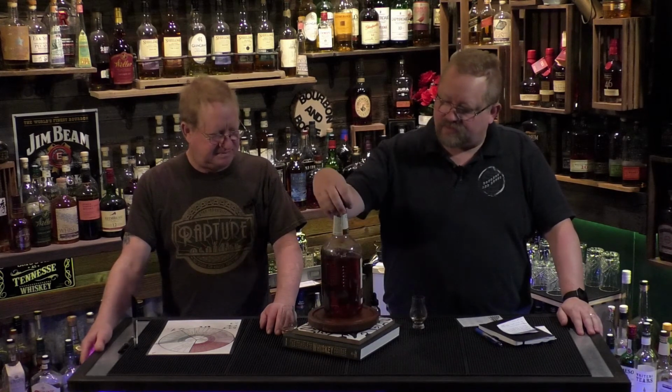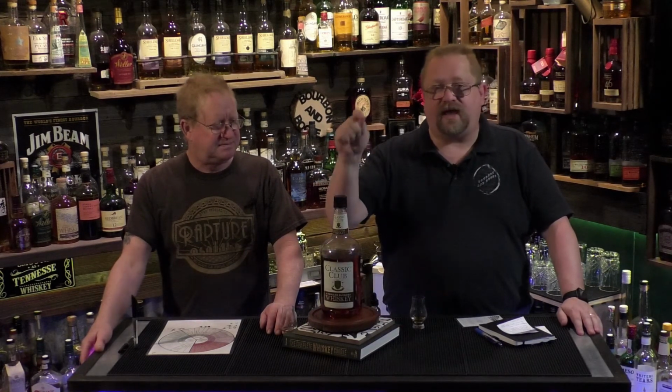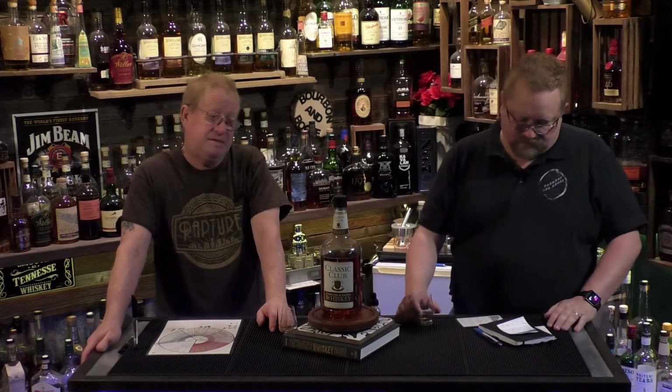Tell us what you think about Club Select or Classic Club, and these large-scale store brand whiskeys. It might be a certain store exclusive. I believe it's a Total Wine exclusive. It's one of their store brands, and they have many store brands. Usually their store brands are pretty damn good. Yeah, this one is not it.